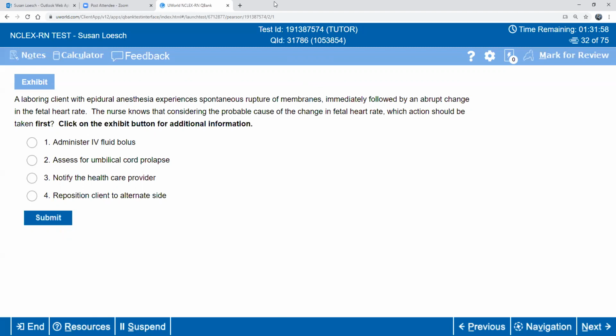Well, they're bleeding, right? It's an abrupt change. You've got to do something. Yeah, the ruptured membranes are already there. So are we going to notify the physician, or are we going to start off with alternating the side? Well, you probably can do an intervention first before you notify the physician, right? Because you need to change something in this status. If you assess, that might tell you what's going on, but is it going to help the client? Not right now.